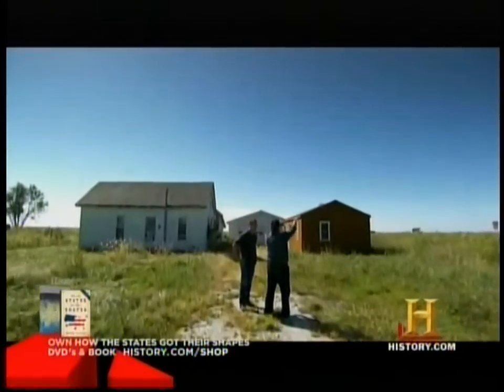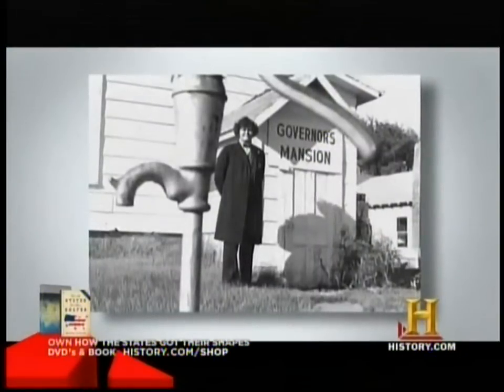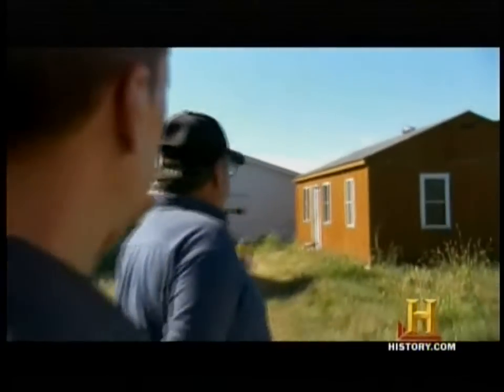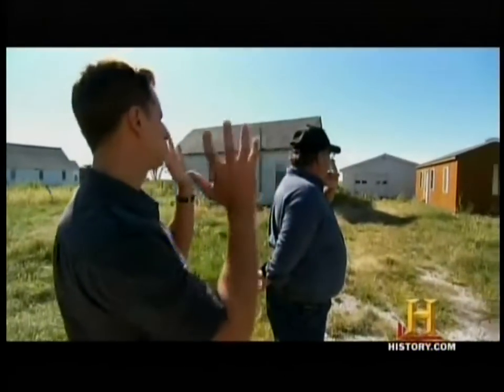Neil Gamm not only would have my vote as governor if I lived in Forgottonia, I'd run that man for national office. Tell me about where we're standing right now. Well, as near as I can recollect, this is the governor's mansion, and this was by far the finest building in town at the time. Would this have been the guest annex to the governor's mansion? This was where the VIPs would stay. Dignitaries from other states would stay there. Yes.